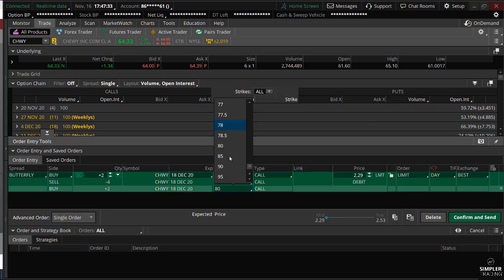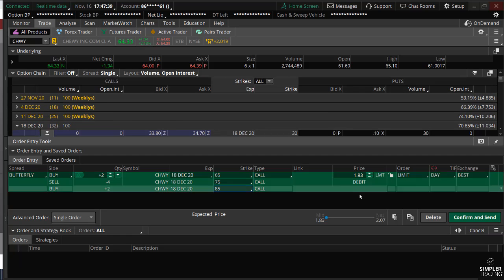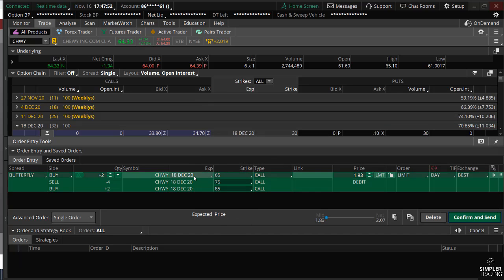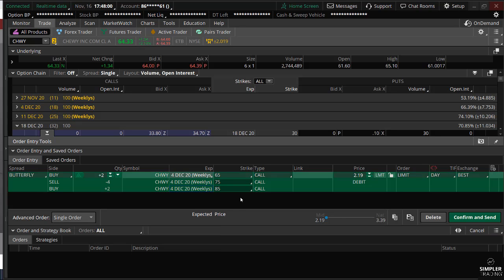So when I'm looking at something like this, I would absolutely prefer to give it a little bit more time. And the thing is it's so cheap. When you're looking at a butterfly, 65, 75, 85, $1.83, it's going to give you really solid risk to reward on this ticker. I think that doing it in December is going to be a little bit safer, December 18th anyways, but I do think that you could shorten the time frame just due to the squeeze.